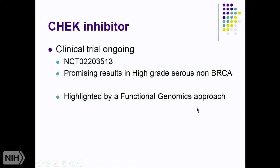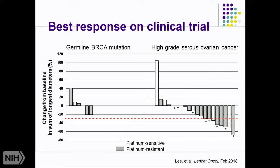And I just wanted to highlight that this was found by a functional genomics approach and not just an observational approach. This is a study that is ongoing by my colleague, Dr. Jungmin Lee. She recently published this in the Lancet Oncology in February 2018. This is her clinical trial that found that the high-grade serous ovarian cancers without the BRCA mutation had a higher response rate than the ones with the BRCA mutation. So this is, again, very promising.